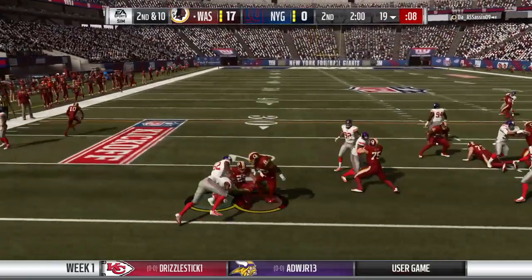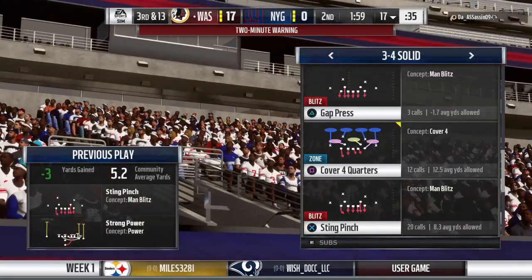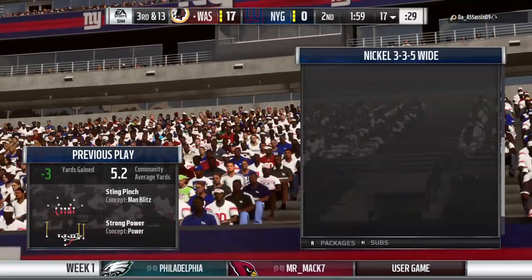They'll hand it down to Geis, and he goes nowhere. He'll lose yardage back at the 17. A minute 59 to go in the first half. We're back to East Rutherford, but first this timeout.